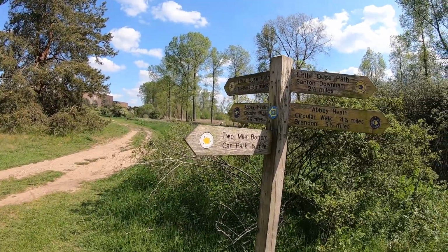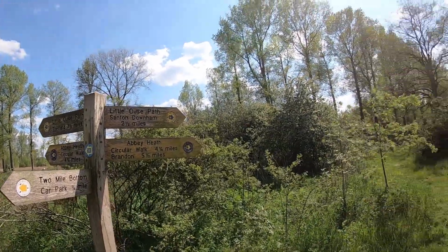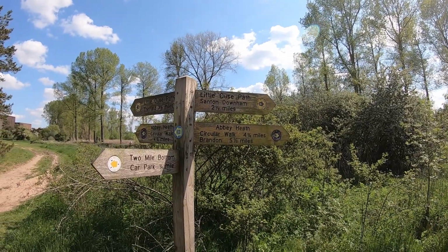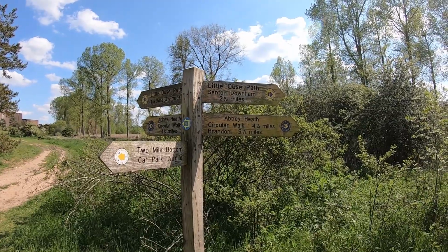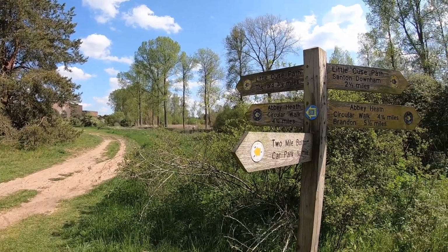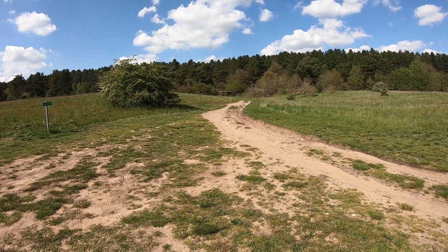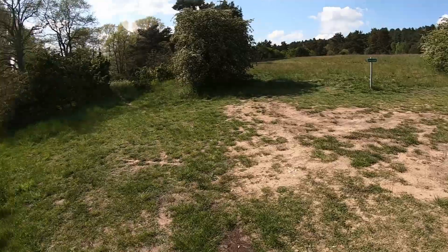Decision time. Do I just carry on the 2.5 miles to Santon Downham along the Little Ouse path? 5.5 miles to Brandon. So I'm nearly halfway there now. 10 mile walk. So I've done 4.5 along here. Yeah, I'm going to head up there. I'm going to plot up, have a drink and that, and then come back and continue.